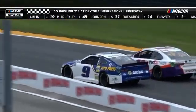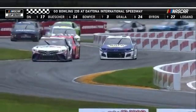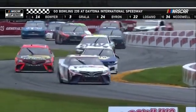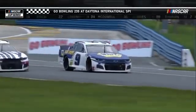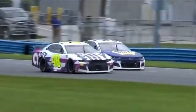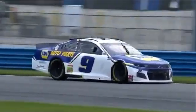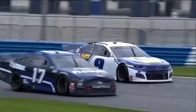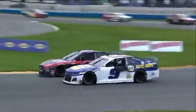How good is Chase Elliott on road courses? Denny Hamlin, Martin Truex Jr. both acknowledging what just took place there. Jimmy Johnson coming home in the 4th position. A good run for the 7-time champion, but not enough for what we saw out of Chase Elliott.